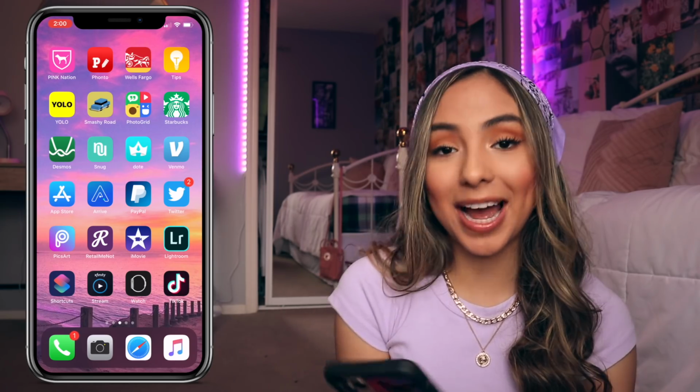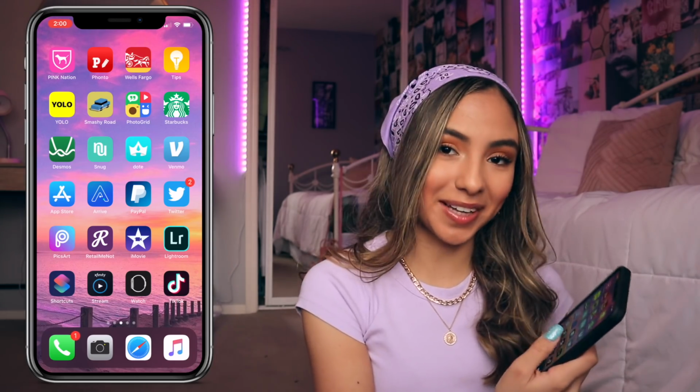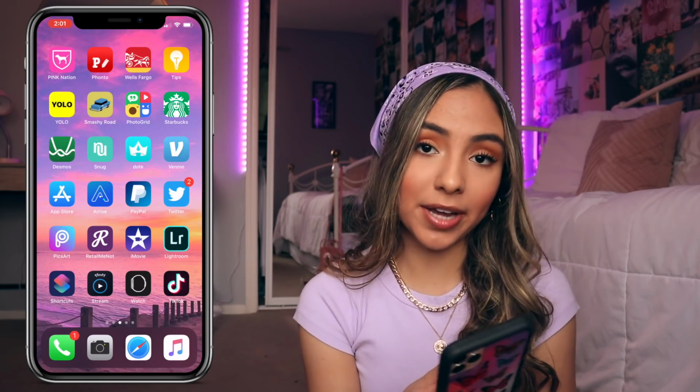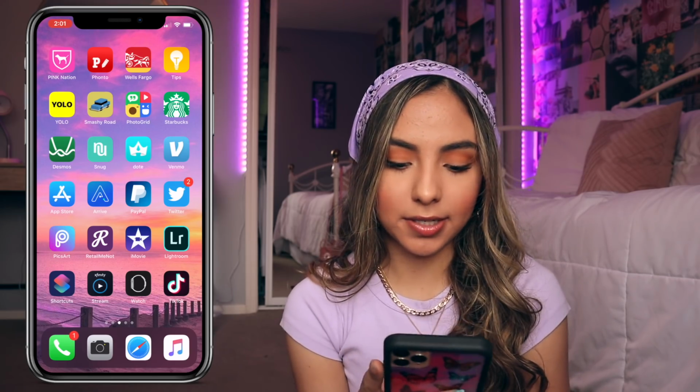Then I have Twitter. I put it here in this spot on purpose because it's the most natural spot to click for my thumb. Twitter is probably one of my favorite apps. It's just so funny. Then I have Picsart. This is another app I use for thumbnails. Then I have Retail Me Not. This app is used for discounts and stuff.